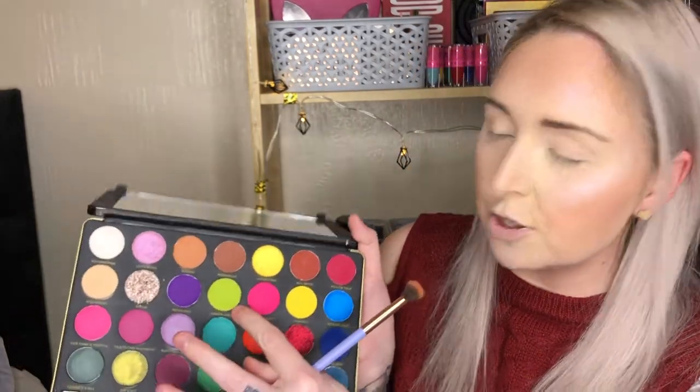So, I'm just trying to decide what to do. Don't know whether to go green or blue or do a pinky purple. So if I go green, I can use the turquoise and the yellows. If I do blue, oh, I love the blue. Okay, I've decided I'm going green. So I'm going to take my crease brush and I'm going to dip into this shade Green Juice here. So I'll just pop it on here.